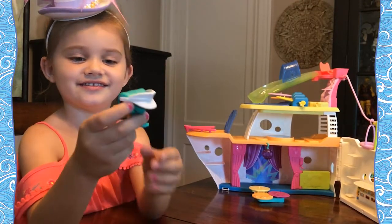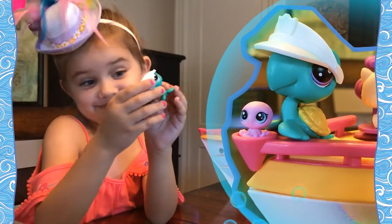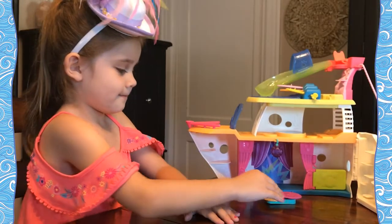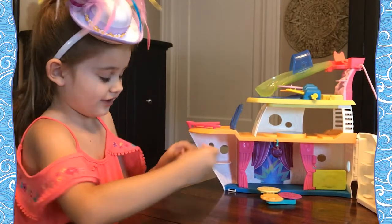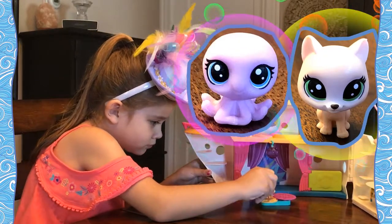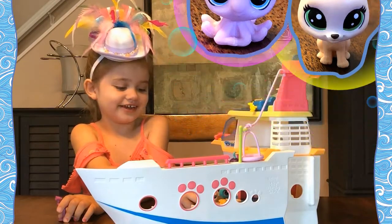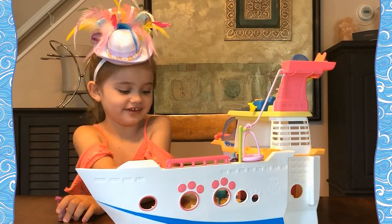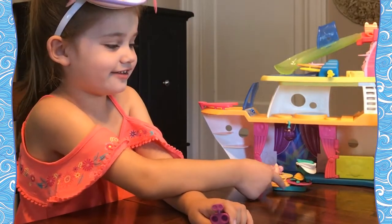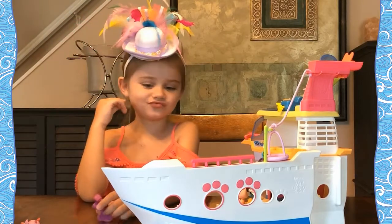He's awesome, and he's the captain of the cruise ship. My name is Captain Turtle. Captain Turtle. Does the dance floor spin around? Yeah. I'm gonna put this guy on the dance floor. So look, I finally put the turtle on here. And look. Spinny. Everybody's boogieing on the dance floor. Oh yeah. What else you got there?